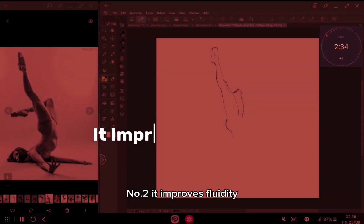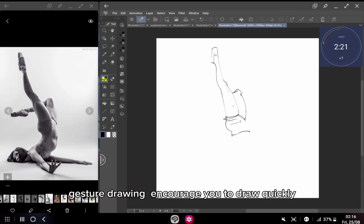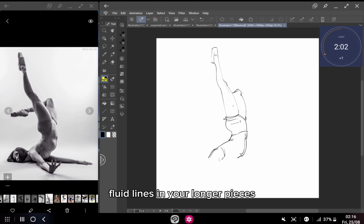2. It improves fluidity. Gesture drawings encourage you to work quickly, fostering a natural flow in your art. This translates to smoother, more fluid lines in your longer pieces, giving your art a sense of life and energy.